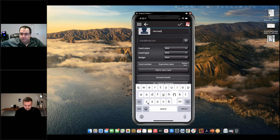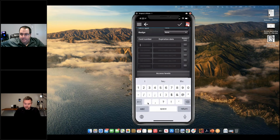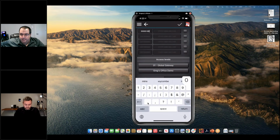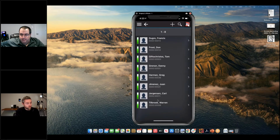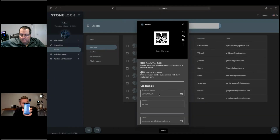So I'm going to put in my name. I'm going to put in my email address, and I'm going to put in my card number. Let's do 36, and I'm going to click save. So I create my user in EntraPass, and I only show our interface just to point out that that user with card number 36 was pulled down in real time. We pulled down my name, we pulled down my card number, my status.